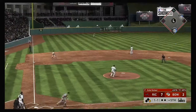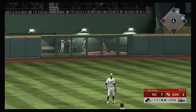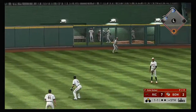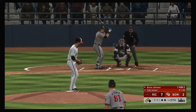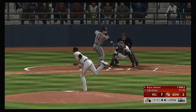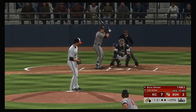1-1, here it is. This one's flared toward left center. He lays out for it, but he can't pull it in. And they've really got something going here. Runners at second and third to start the inning. The center fielder, number 34, right. Standing in now, number 34. And it's 1-2.